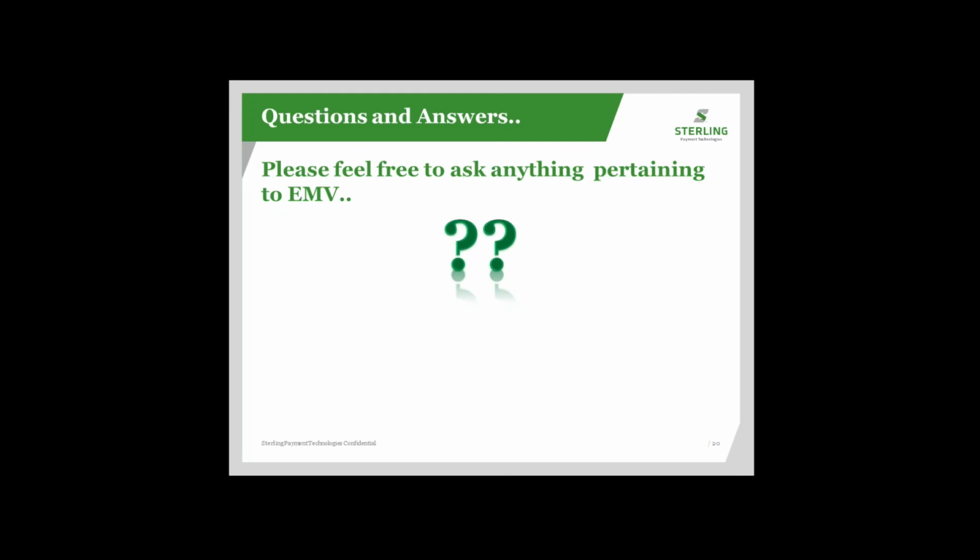Once again, technically you're supposed to accept an in-person card using that cryptogram, that chip, but you would be liable if the issuing bank found out the person was actually there. Okay, does that make sense? Yeah. Okay. Great question.